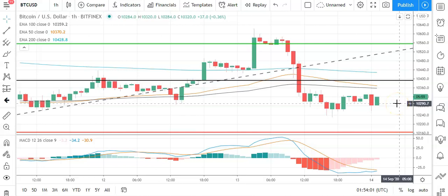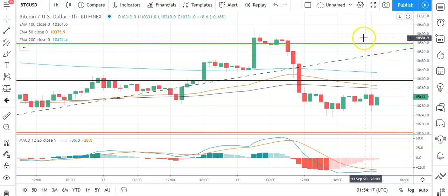Jumping straight into Bitcoin against the US dollar, we're looking at the hourly candlesticks here. Bearish start to the morning. Going to need to see Bitcoin move through the pivot at 10,395 to support a break back through to 10,500 levels, and the first major resistance level is at 10,559.